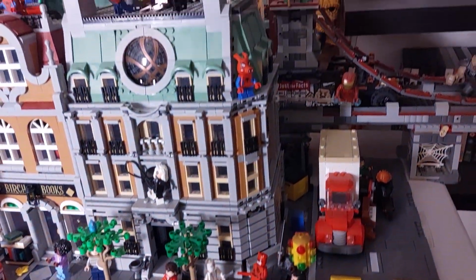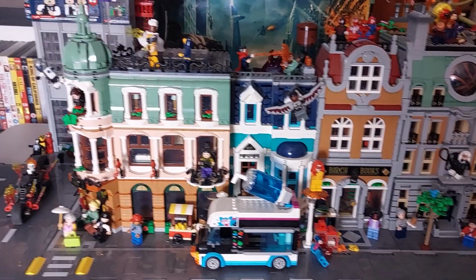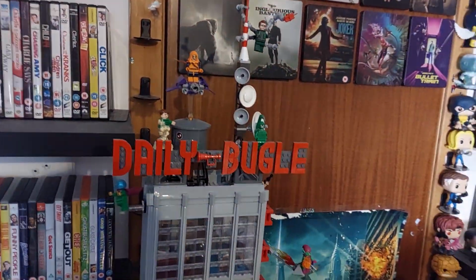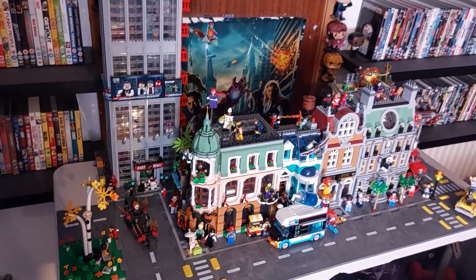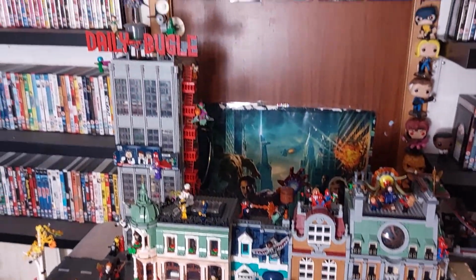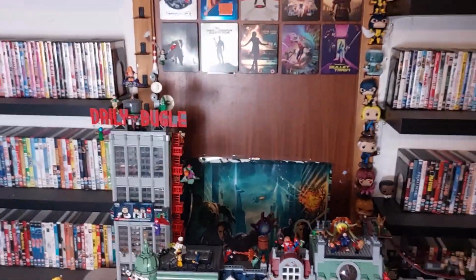You can see all there, the Sanctum Sanctorum, which was great. Then I got the bookshop that they did, and then the hotel with the Daily Bugle up there. So there we are. It's not much, but I like it. That's the thing about my collection. I like collecting many different kinds of things, so it's not always going to be a huge collection of one thing. It's very much a mix.